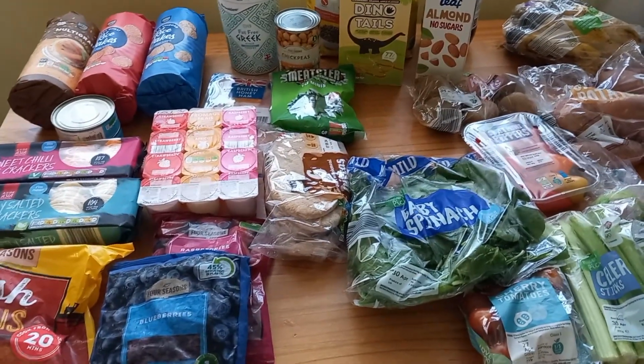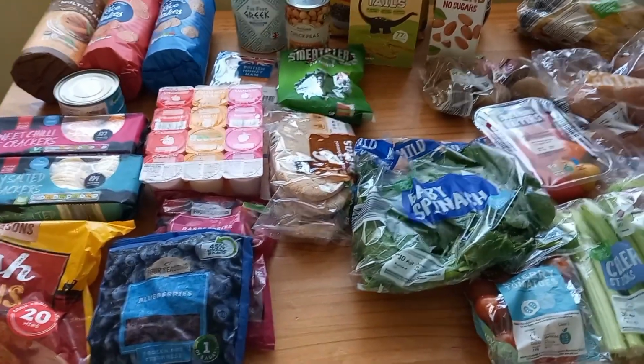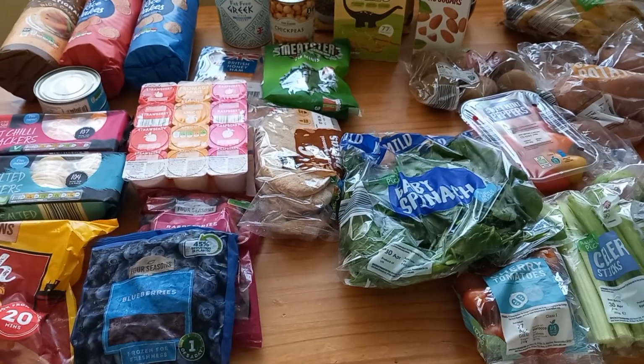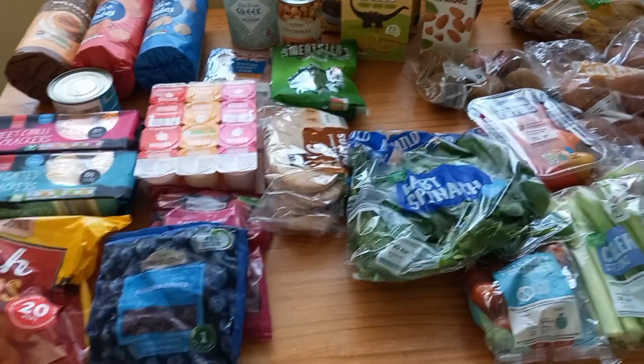I don't know how I'm doing this, guys. This cost me £32.36, so my total shopping was £55 something. I don't know what I'm doing. How am I getting it so cheap when everyone else seems to be struggling? Anyway, let's get into it.